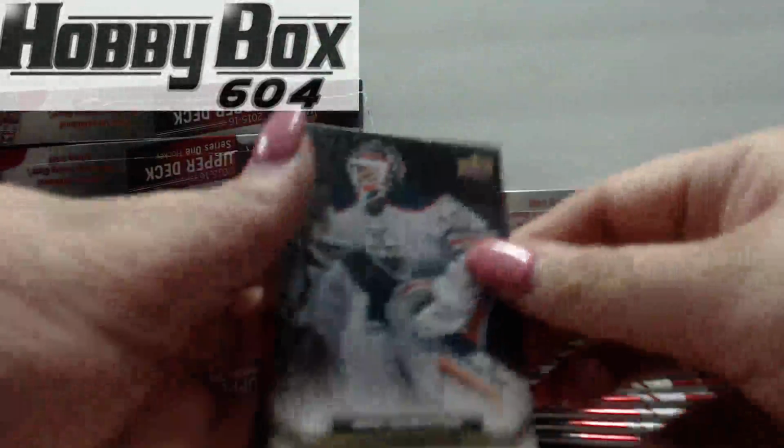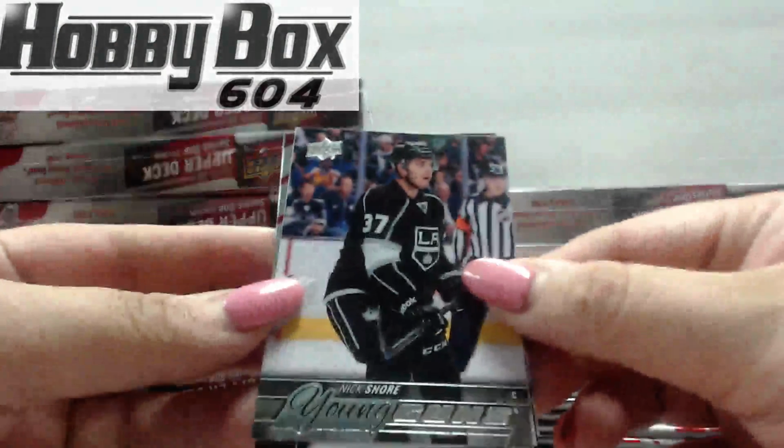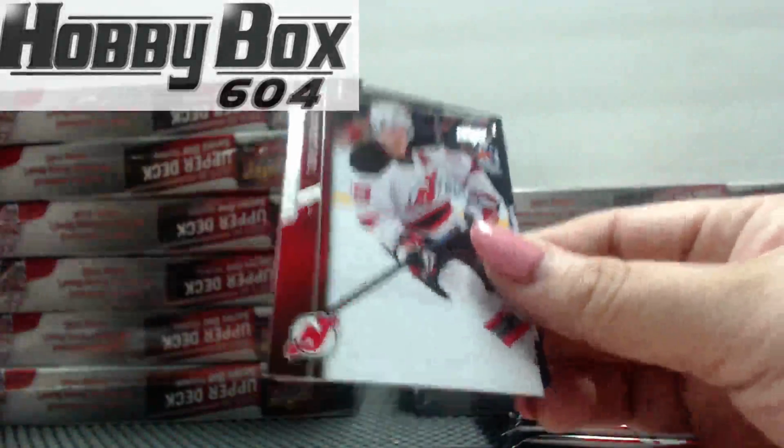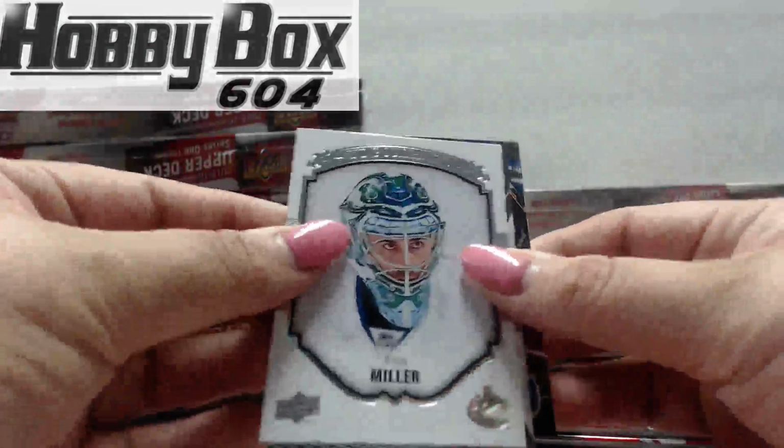We have a Nick Cousins Young Gun for Philadelphia. The Ben Scrivens Canvas for the Oilers. Nick Shore Young Gun for LA. What's that mean? And we have an Upper Deck portrait of Ryan Miller for the Canucks.